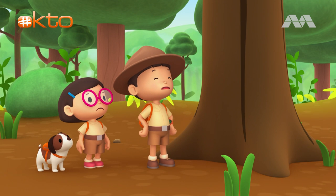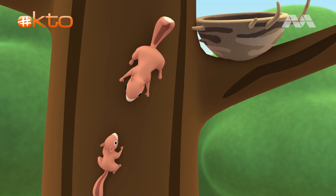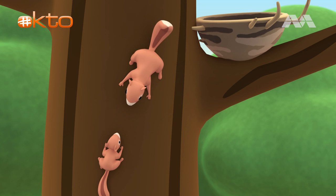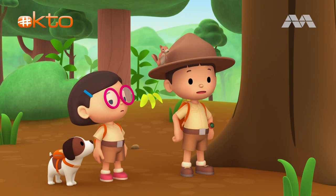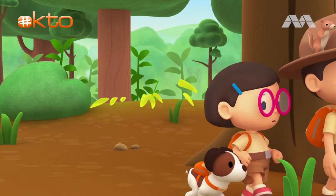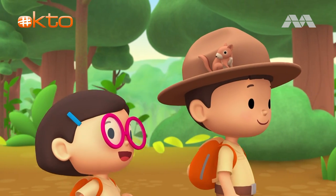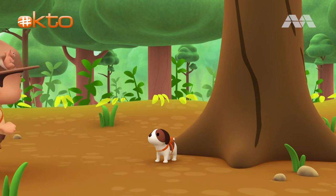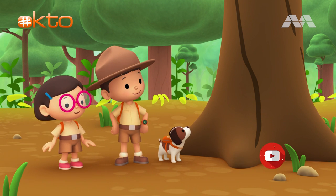It doesn't seem very friendly. It's flicking its tail and chittering very loudly. It's trying to scare us away. This nest must belong to that squirrel. I guess we should keep looking. Don't worry, little friend. We'll make sure we find your home. Another nest. Maybe this is its home.